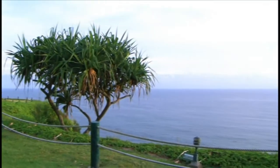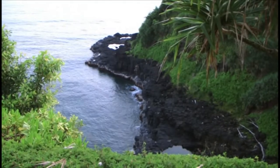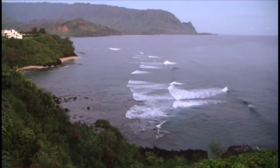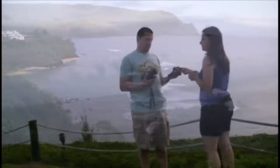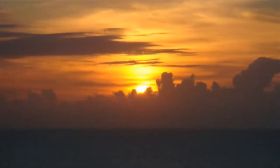Across the lawn from our lanai, you could look over the cliff and see some lava pools. And if you walk down about 50 yards to the left, we had a great view of Hideaways Beach and Bali High. The views from here were breathtaking, especially during sunrise or sunset.